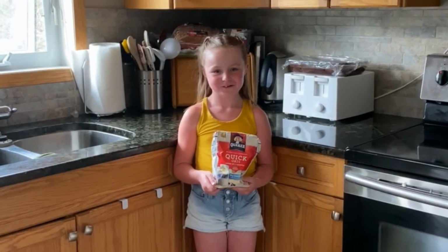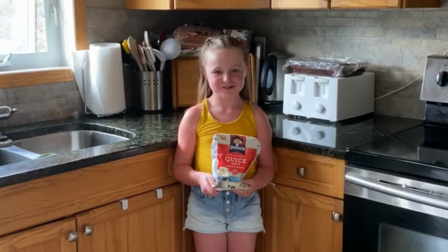Bread, porridge, apple crisp, oatmeal cookies. Excellent example, Little Quicks. Now, can you tell Quick Tick what kind of crop this is?